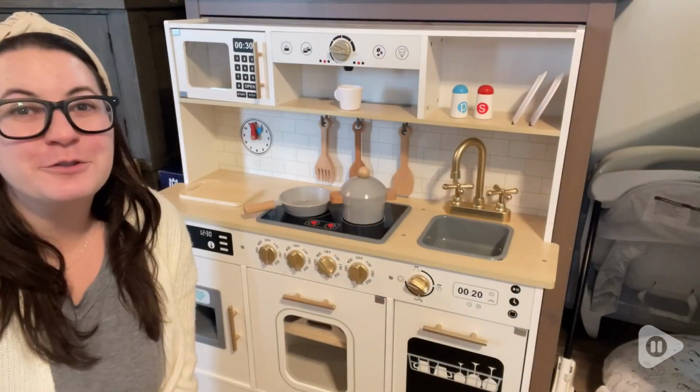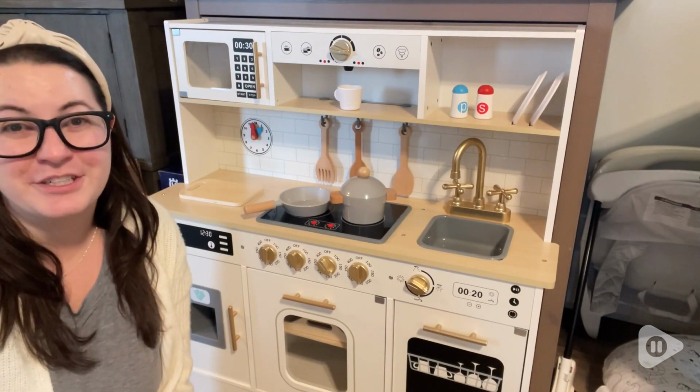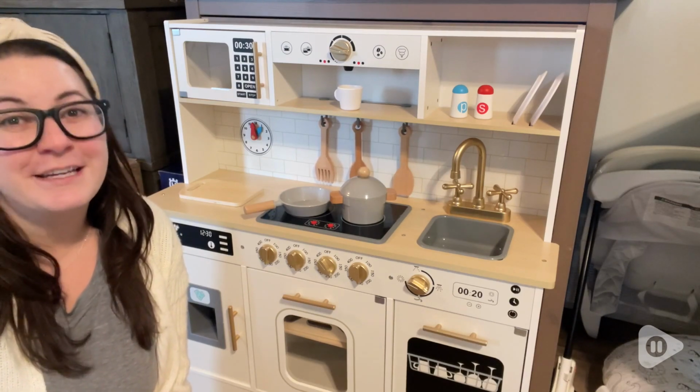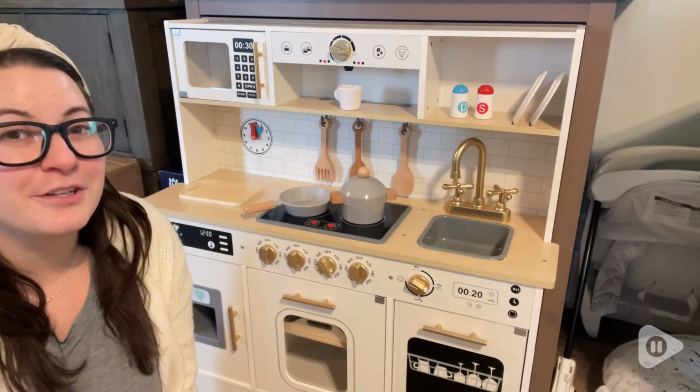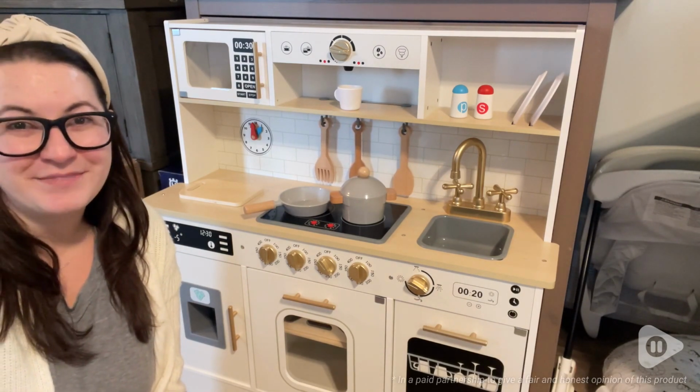Whether you're looking for a new toy for your kids or an awesome gift for someone else, I highly recommend this Play Kitchen. My son plays with it for hours and hours and hours every single day, and we love how it looks in our living room. I highly recommend it. I can't say enough good things about it, and that's my point of view.